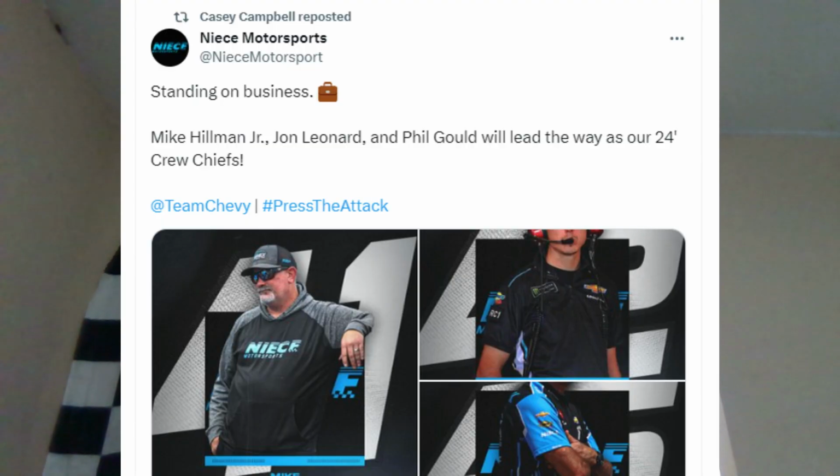And now we're going to jump on to the next story of today's episode as we're talking about Niece Motorsports, as they have also revealed their 2024 crew chief lineup. So Mike Hillman Jr., a long-term crew chief who won the championship in trucks with Todd Bodine once or twice, will be the crew chief for Bailey Curry this season in the 41 truck. For Matt Mills in the 42 truck, his crew chief is going to be John Leonard, who last season was crew chief for Stewart Friesen for multiple races and crew chief for a lot of 2022.